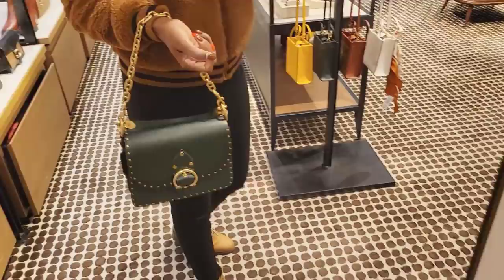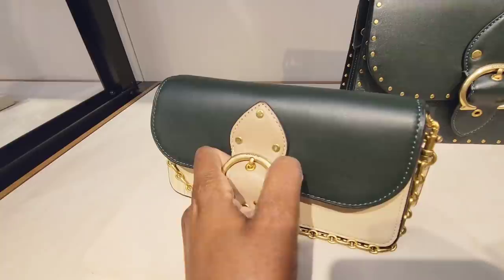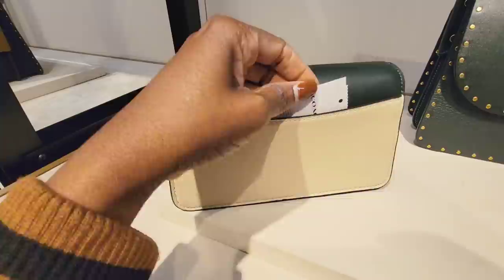It does come with a long shoulder strap. I don't like the Beat shoulder strap and the way it is set up for attachment, but it's still a beautiful bag nonetheless. This is the clutch, new for this season.